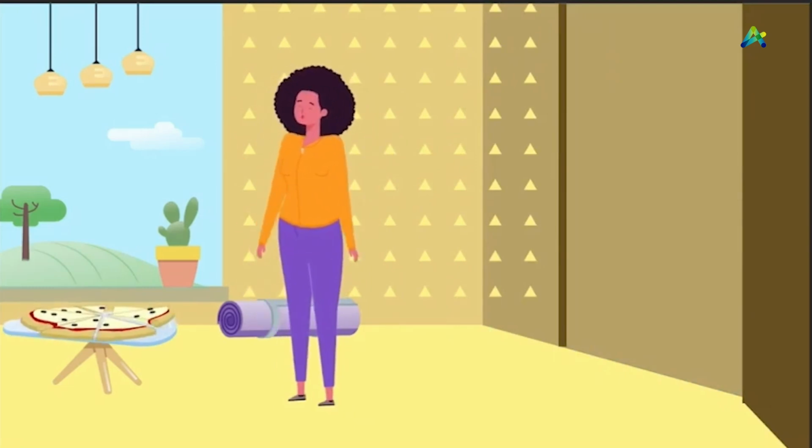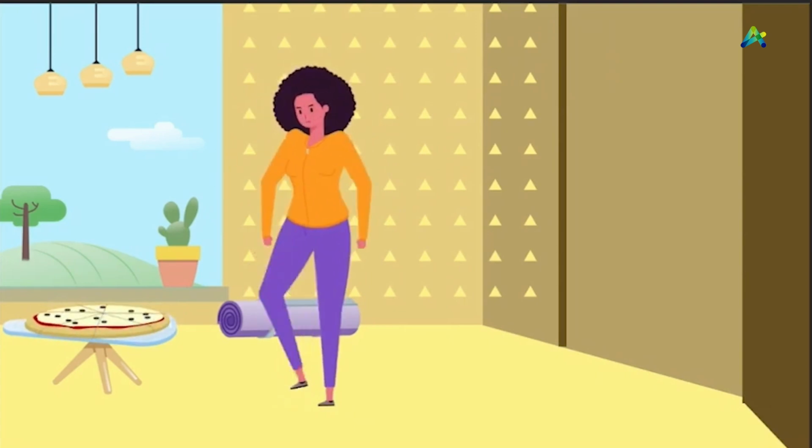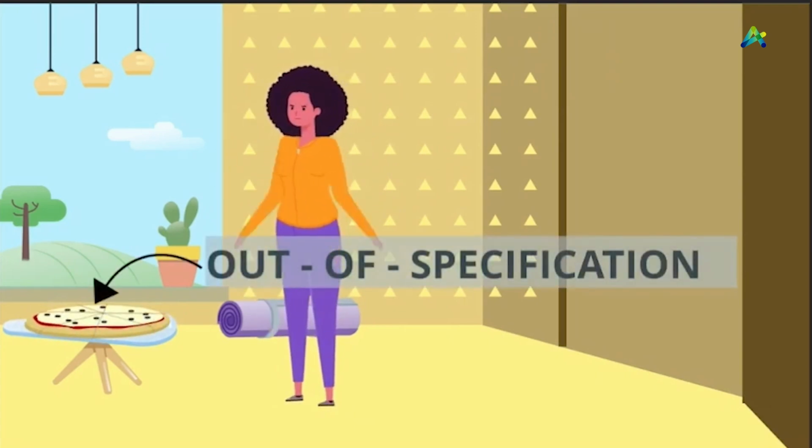The toppings are all wrong, and even the size is not what you asked for. In scientific parlance, this is what's called an out of specification or OOS event. But who exactly is responsible for this OOS event?